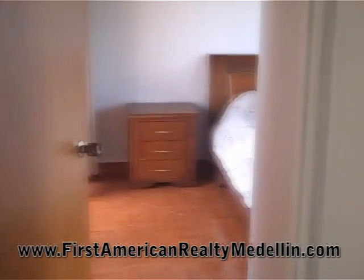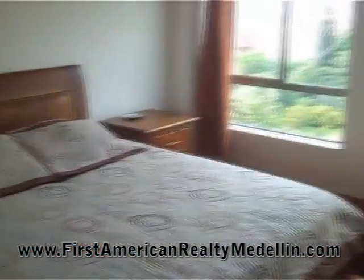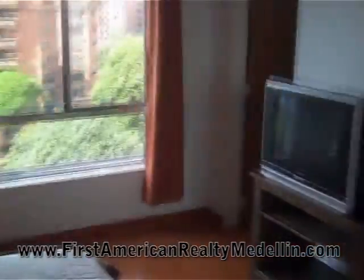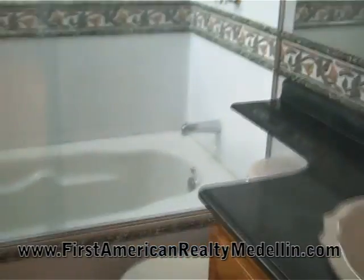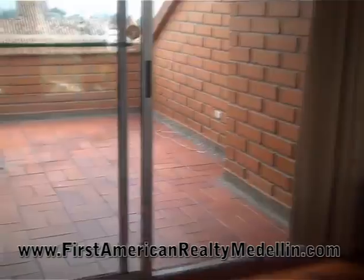And the master bedroom is up here. Nice luxurious bed. Also has a television. And has a nice big walk-in closet for all your storage needs with a safe. And private bathroom with a bathtub as well. And you got views right on the terrazzo with a patio door that grants you private access to the terrazzo.